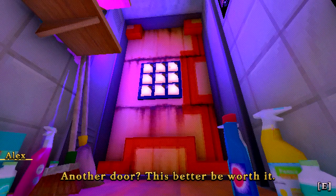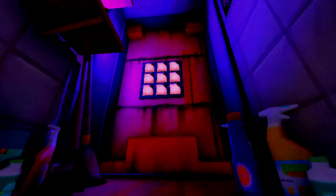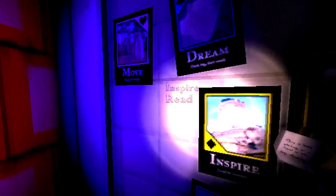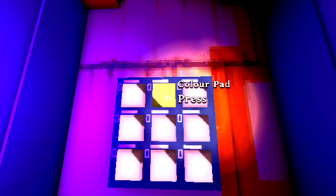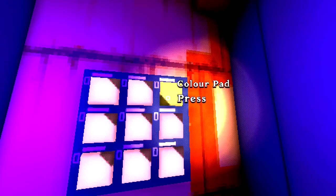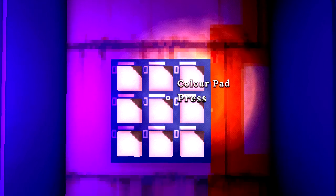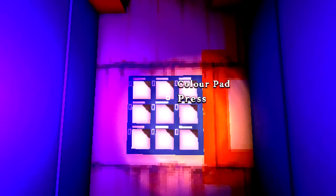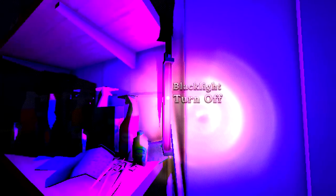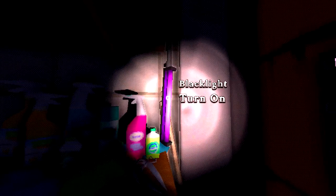What the fuck is this? Another door? This better be worth it. What is this place? I thought I was going to have an easy time in here, but all right. It's a color pad. Okay, and it looks like we've got a choice of three colors. It's either going to be red, yellow, or blue. 3x3 grid. Can I turn the black light off? I don't know if that's going to help or... not sure.